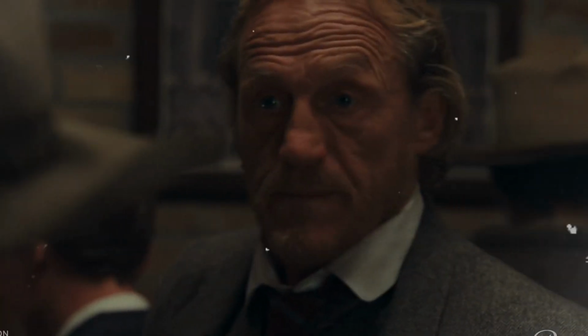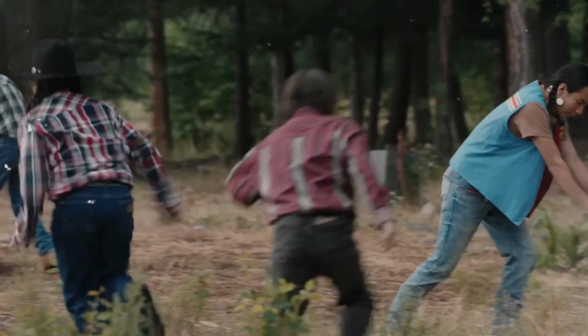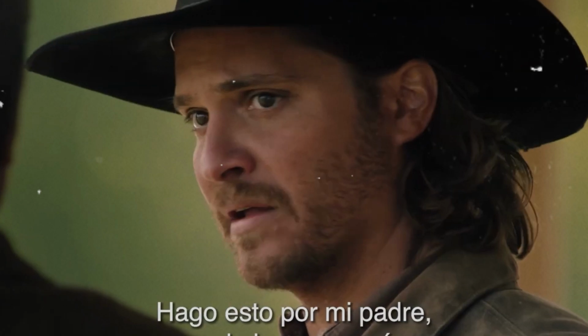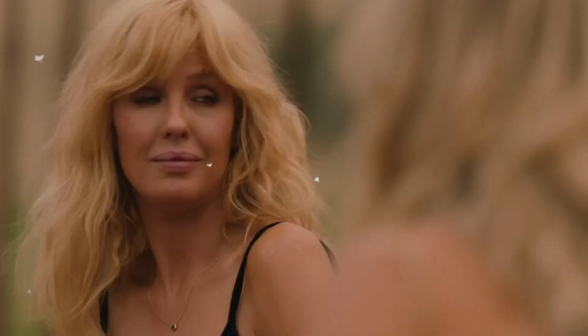Writers develop multidimensional characters with strengths, weaknesses, and moral dilemmas that reflect real-life struggles. The show's creator, Taylor Sheridan, is known for his deep understanding of Western culture, and his writing ensures that every line of dialogue serves a purpose.